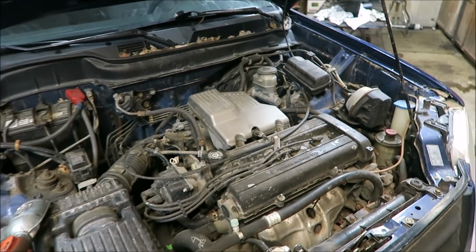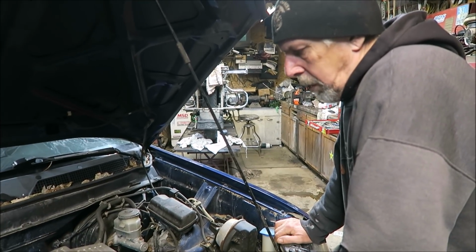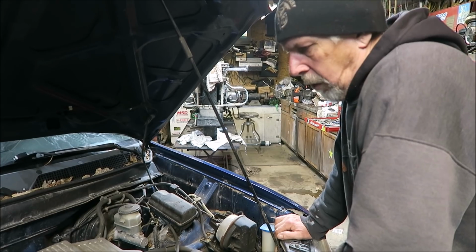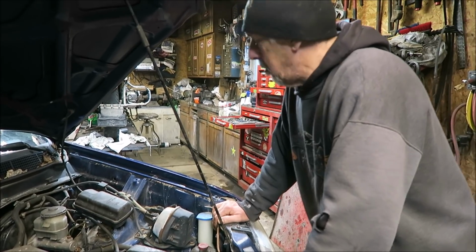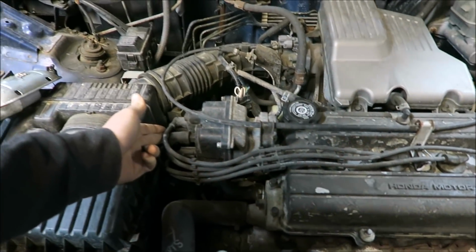What did the scanner say? Misfiring on 1, 3, and 4. Pulled all the plugs out. They're all identical. Why it's misfiring on 1, 3, and 4, I don't know. The plugs looked okay though. Yeah. I should see if they want to sell the motor, use that for the Fiero project. But it's misfiring like a pig.